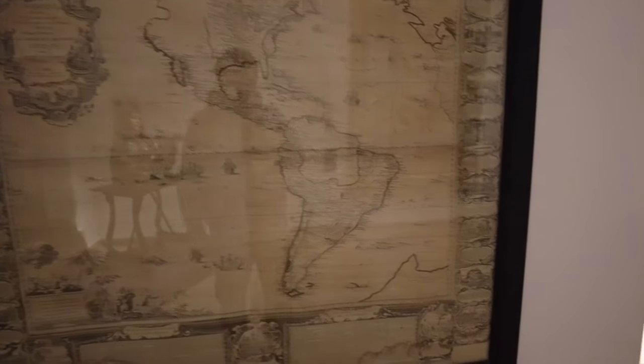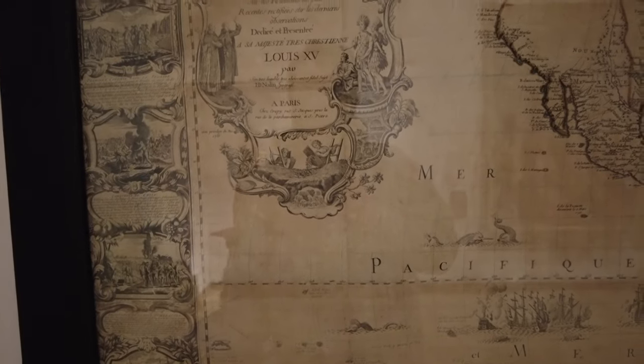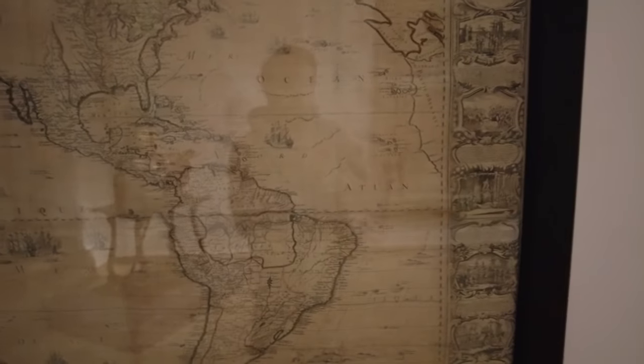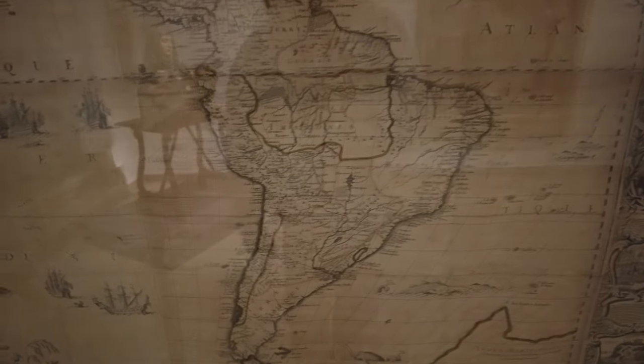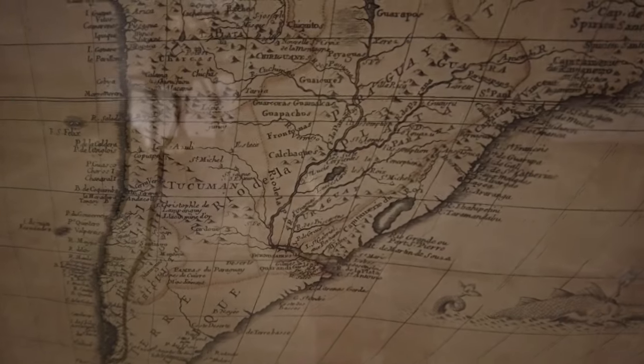Here's a map of the Americas from, when is this from? Long time ago. It's Louis the 15th, so 1755, yeah. I mean, you can see, from maybe 130 years from that other map of South America to now, 1755, they really have it mapped out much more accurately. Yeah, you can see the two rivers, right? Rio Paraná there, and also next to it, Rio Uruguay. And North America.